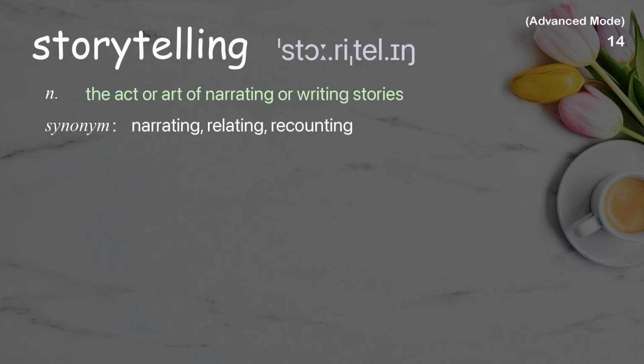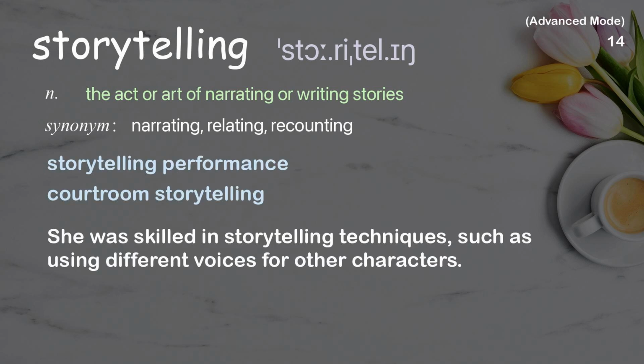Storytelling. The act or art of narrating or writing stories. Examples: Storytelling performance. Courtroom storytelling. She was skilled in storytelling techniques, such as using different voices for other characters.